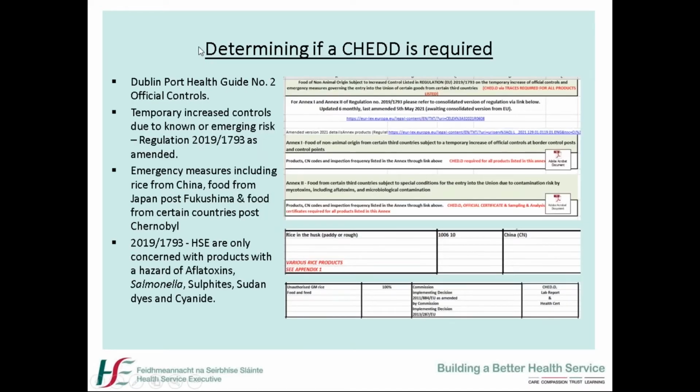Determining if a CHED is required is one of the most important aspects, and the HSE have formulated a guide number 2, which includes all foods subject to additional controls. Regulations in the guide include 2019/1793, which details temporary increased controls due to known or emerging risks, and the guide also includes emergency measures including rice from China, food from Japan post-Fukushima, and food from certain countries post-Chernobyl.